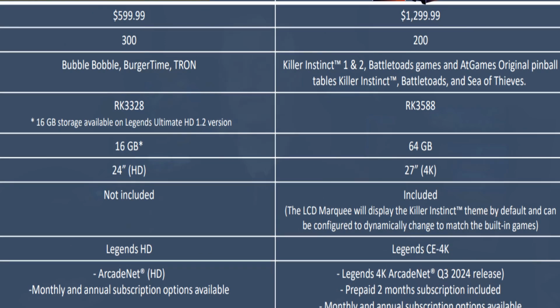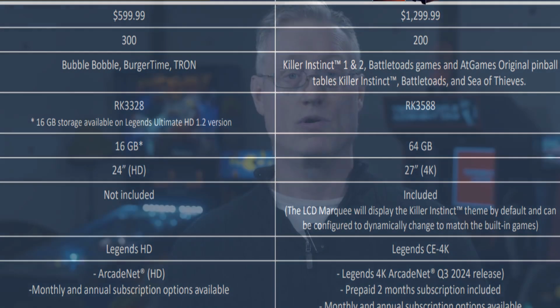Now, I've already mentioned the fact that the chipset is going to be much more powerful than on the ALU, but you're also getting 64 gigabytes of storage space, which is a lot more than you got on the original HD, presumably because the games we're going to get on here are going to require more storage just because they're bigger, beefier games.